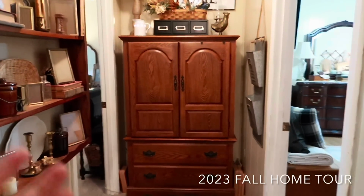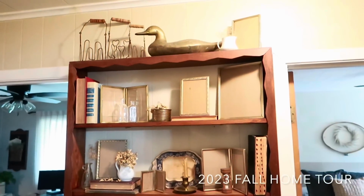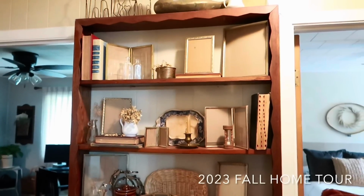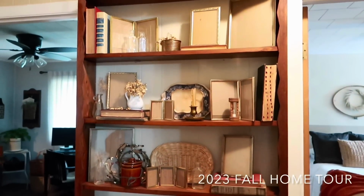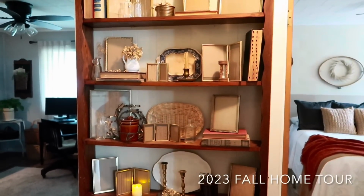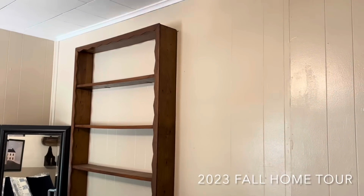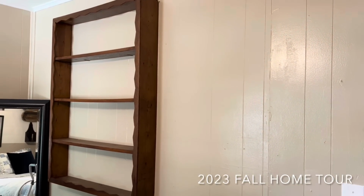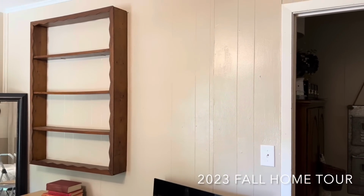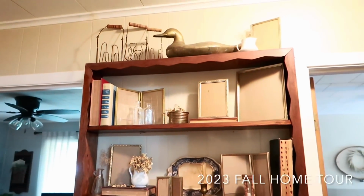And then the most recent thing that I have done here in this hall is this shelf right here. Now, it is also not complete. I have just got this how I want it as far as the placement of everything. So I had this shelf in our guest room, and I just could never get it right. I could never figure out how I wanted to decorate it, what I wanted to use it for. This is another piece that my husband built, and it was in our attic.